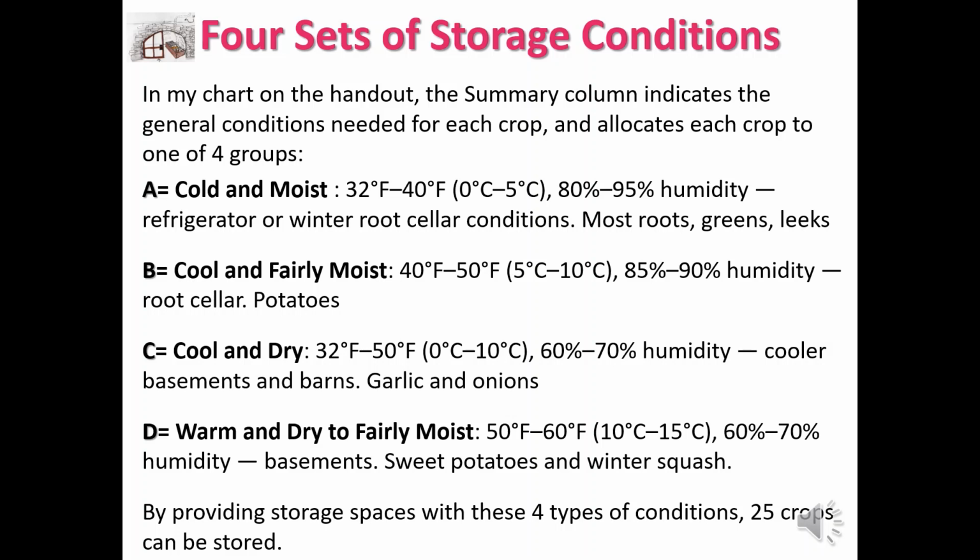The second set is B, cool and fairly moist. So that's 40 to 50 Fahrenheit and 85 to 90% humidity. And that's potatoes. Potatoes really don't do well below 40. They get peculiarly sweet, and if you make fries with them, they go black.